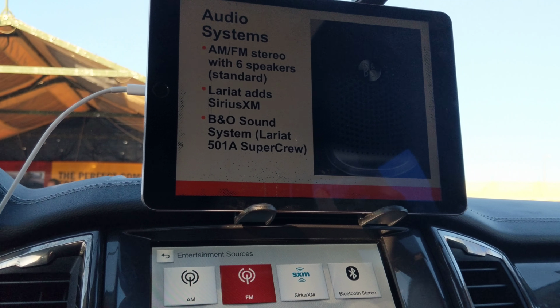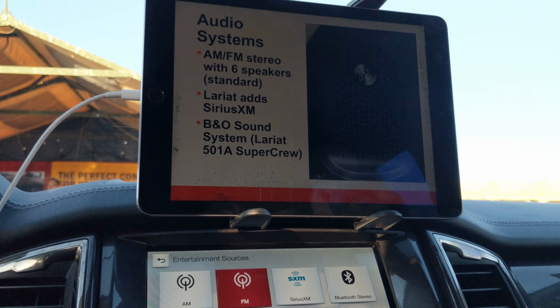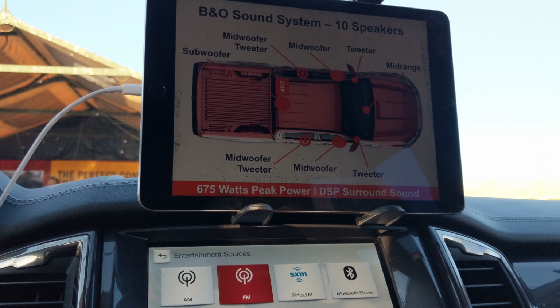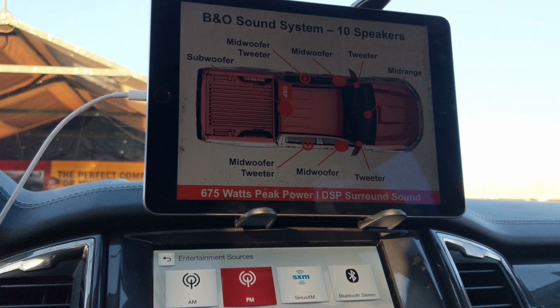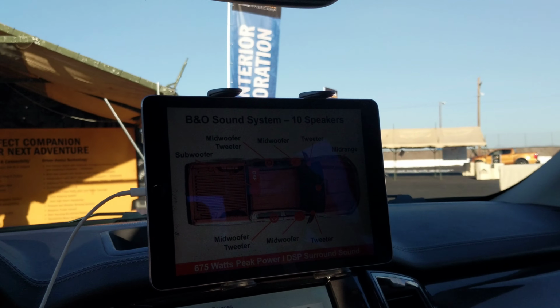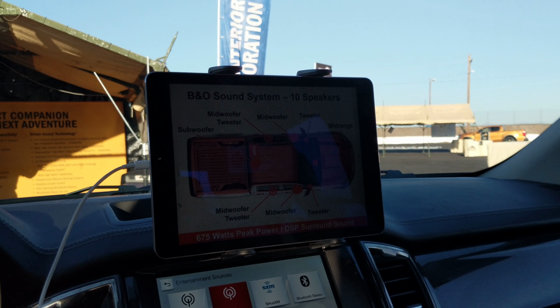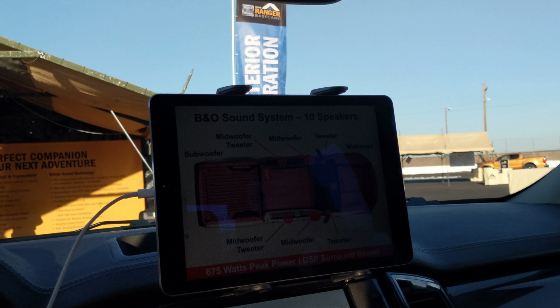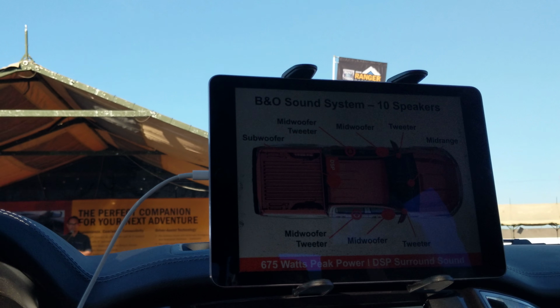demonstrate the B&O system with the satellite radio. It's the worst source for listening to music if you didn't know it, and it's a fact, right? Satellite radio is all about content. They want to get as much out as possible so you have a bigger variety to listen to. It's not about quality, so please don't demonstrate this high-end stereo system with that.